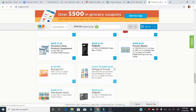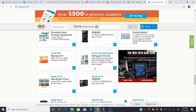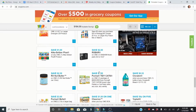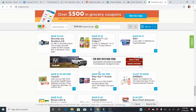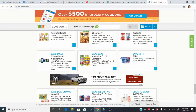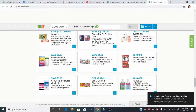The RX bar, that's a good one to print for Ibotta. There are Ibotta rebates on that, so you can pick those up at Walmart if you're trying to do any Ibotta rebates. Same with the 4-pack. This Cheerios is a new coupon if you want to print that. We're not huge cereal eaters in the house, so I'm not going to grab that one.